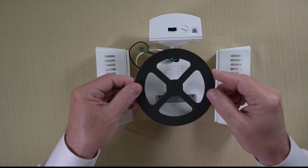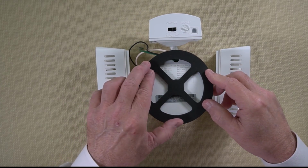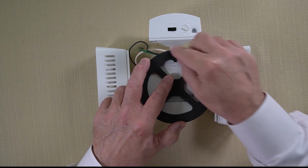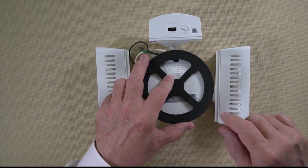They also include a really nice rubber gasket that's custom fit for it. I suggest you use this, because when you mount this onto the box that's on your house or on a wall, this will actually get squeezed as this is tightened into the box to form a perfect seal around the outside to virtually eliminate any water from leaking in there to get to the electronics behind it.